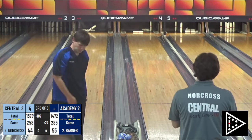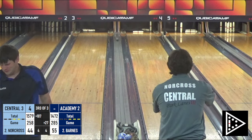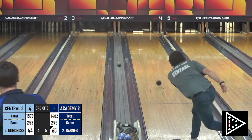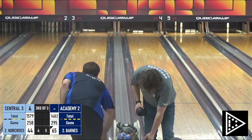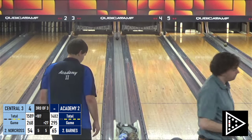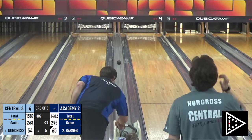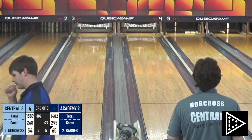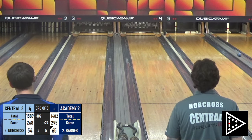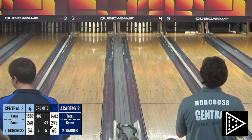And Barnes picks it up, yes. Four marks out of five, a great half working. Norcross pins out for 10. Only lost a single pin in the first half. Again, all bottom three bowlers for Academy 2 are pin perfect so far. No pins left standing.